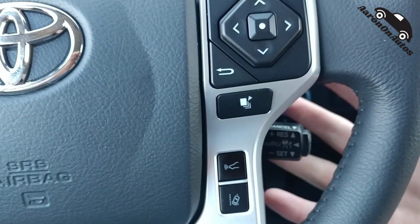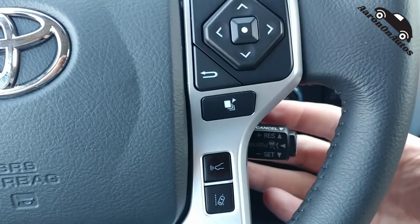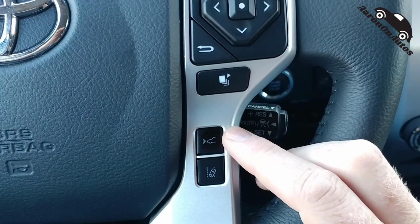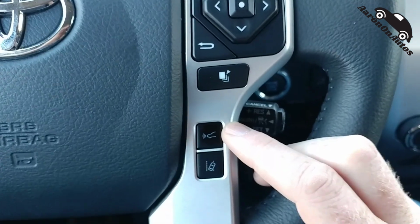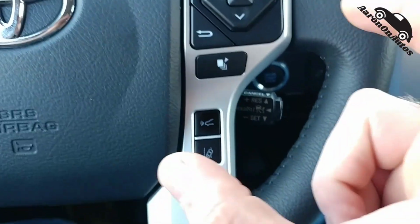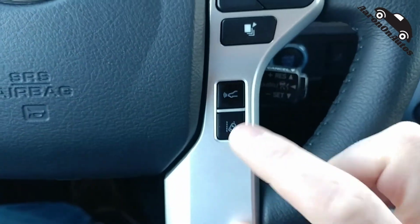Toyota's finally walking away from that, so it's just a matter of time before all the models, including this one, don't have this anymore. And then this is the distance setting for the adaptive cruise. I will say that when you shut the motor off and turn it back on, it forgets everything you told it, and it defaults to that longest, widest margin again, and you have to change it.